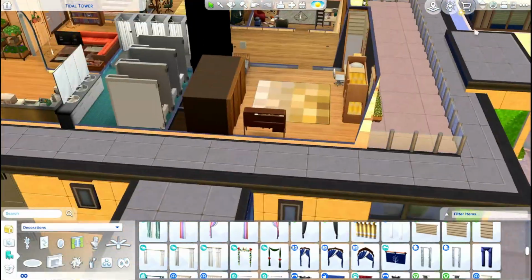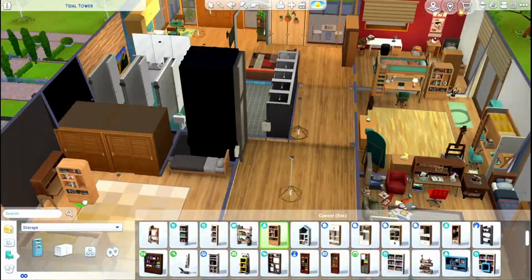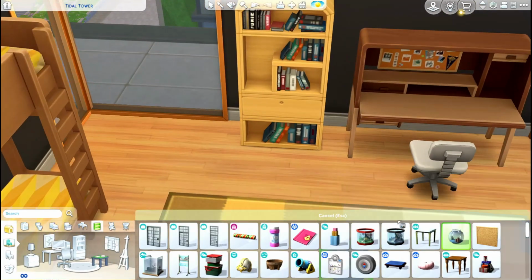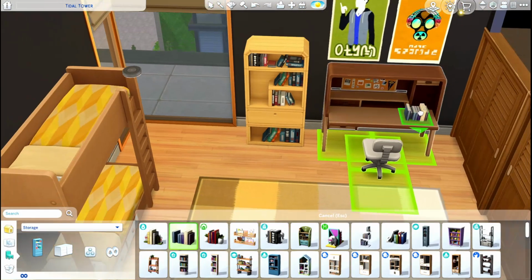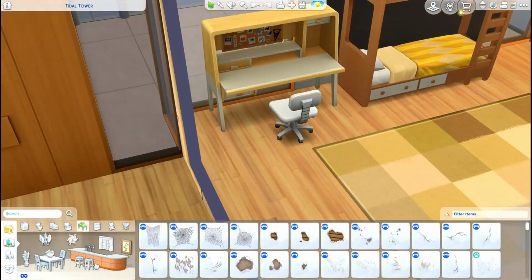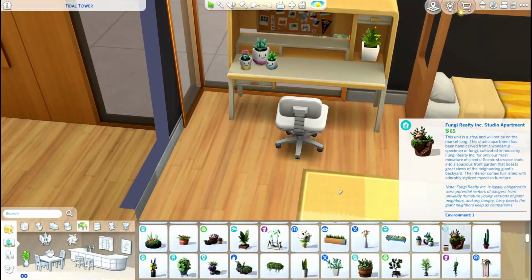We have 2 in the other room, 2 there. So you can have a decent amount of Sims stay here. Quite a few different rooms to choose from. And of course we only have the one room that has more than 1 bed. But I figure you could always change things up too. And you can see I'm definitely adding a ton of plants.